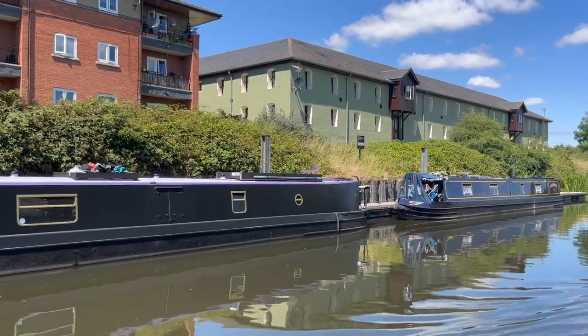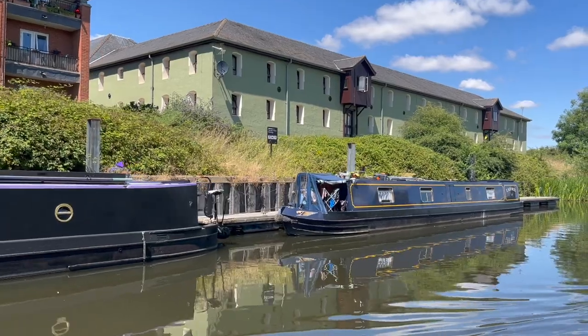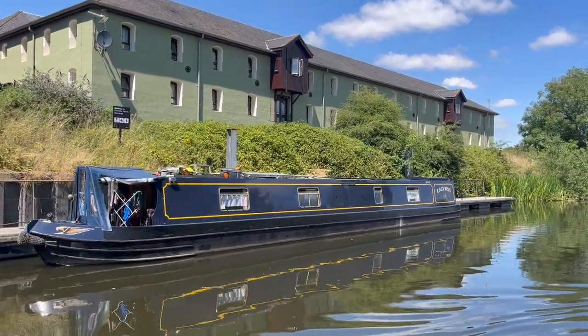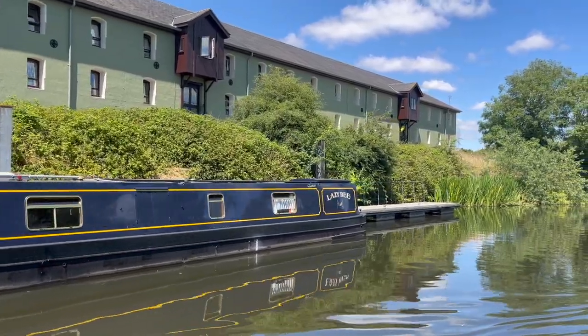There was a space that we could have just about squeezed on at the end of the visitor moorings, but we'd pre-booked a spot at King's Marina because we were leaving the boat to go down south to visit family for birthdays and anniversaries.